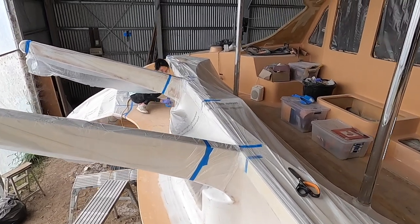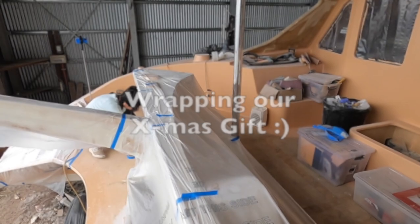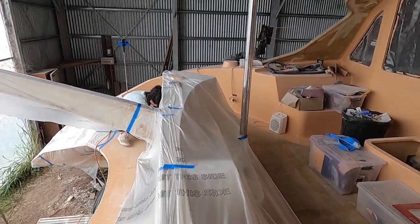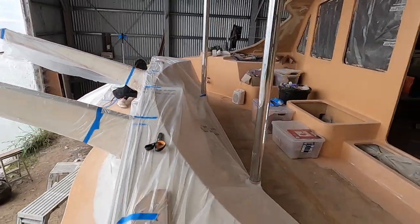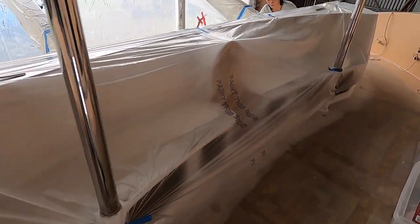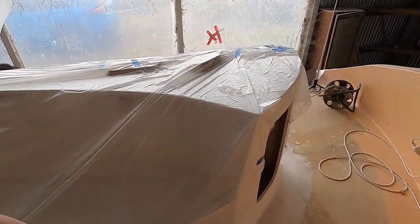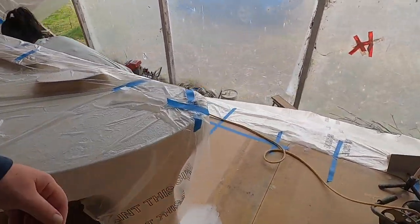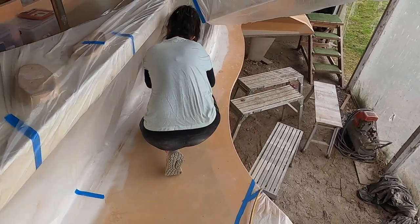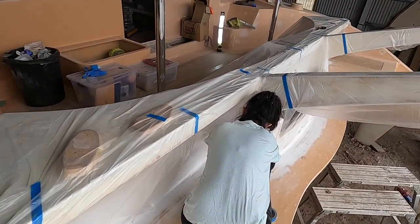We're wrapping our beautiful work. And yeah, we don't have any paint right now, so we can't protect the work with paint, so we're doing that with a little bit of plastic, and yeah, we hope that works. It probably will.